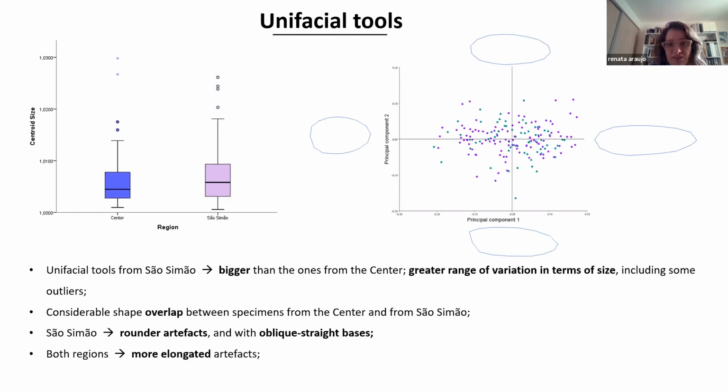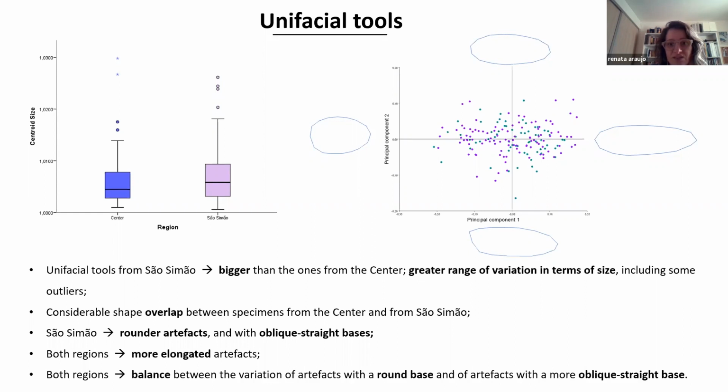Considering the horizontal axis, the distribution of specimens from São Simão indicates variation towards rounder artifacts, as well as to artifacts with oblique straight bases. On the right part of the graph, we can observe a concentration of specimens from both regions, so that there is an equal tendency for artifacts to be more elongated. The graph also indicates a reasonable balance between the variation of artifacts with a round base and of artifacts with a more oblique straight base in both regions.